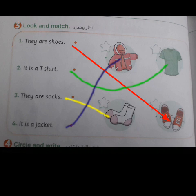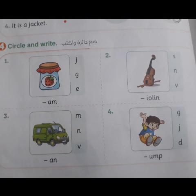Exercise 2: circle and write. Look at the picture and circle the right letter. Number 1: jam, j. Number 2: violin, little v. Number 3: van, little v. Number 4: jump, little j. Circle little j.